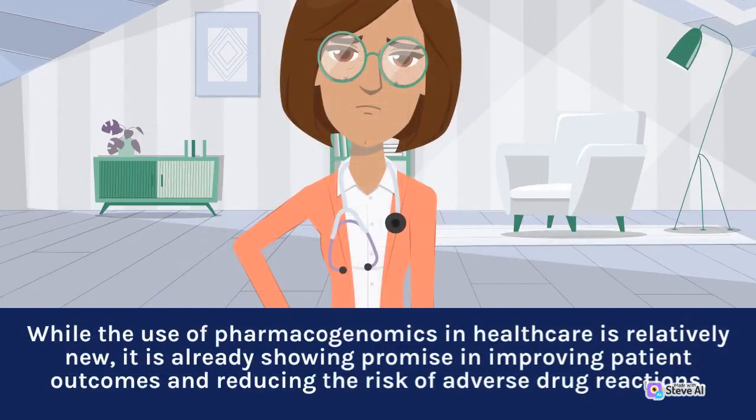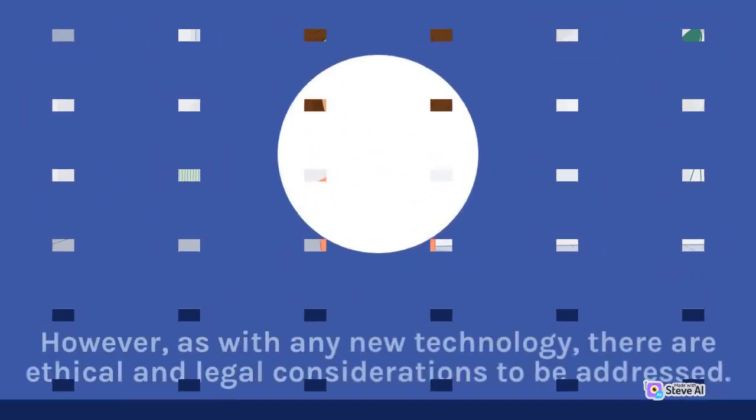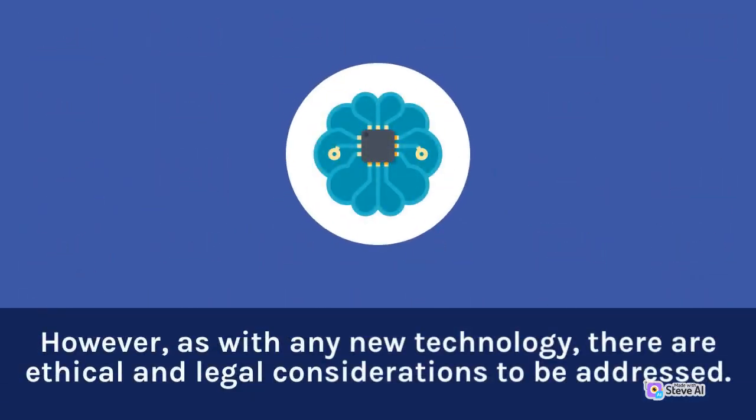While the use of pharmacogenomics in healthcare is relatively new, it is already showing promise in improving patient outcomes and reducing the risk of adverse drug reactions. However, as with any new technology, there are ethical and legal considerations to be addressed.